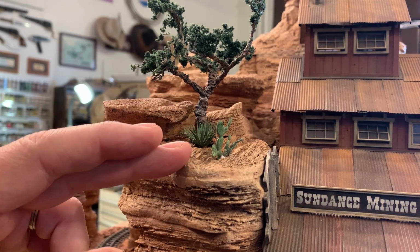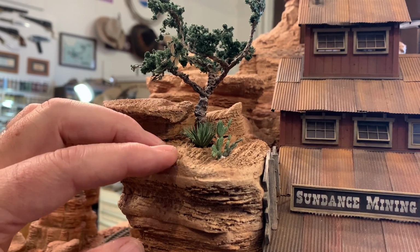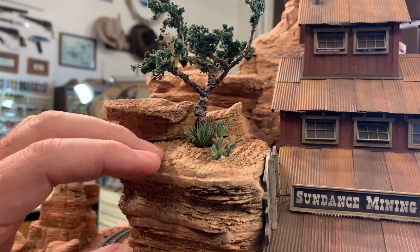But I think we better wrap it up for now, because we're in danger of making this a Bandit Canyon Railway episode rather than a Thunder Mesa 2.0 episode. And that is going to wrap it up for today.